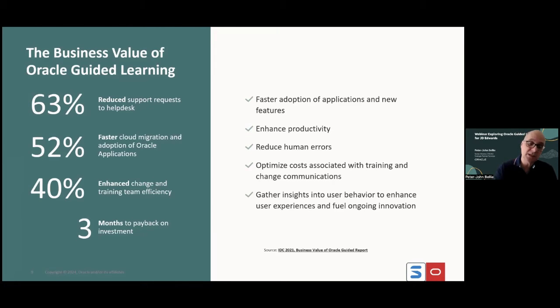Again, this is not Oracle saying that. This is IDC, who's been running a survey on customers, and this is the customer survey. So we think there are great benefits to a digital adoption platform, and we encourage every one of our customers to take advantage of those benefits by implementing digital adoption platforms.